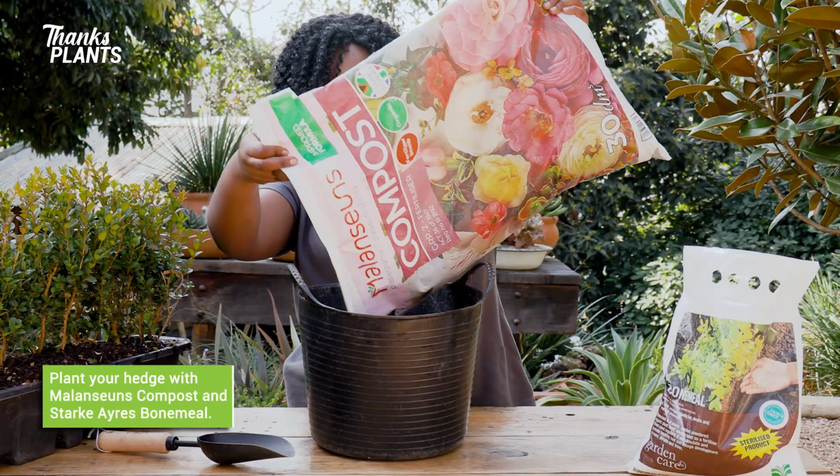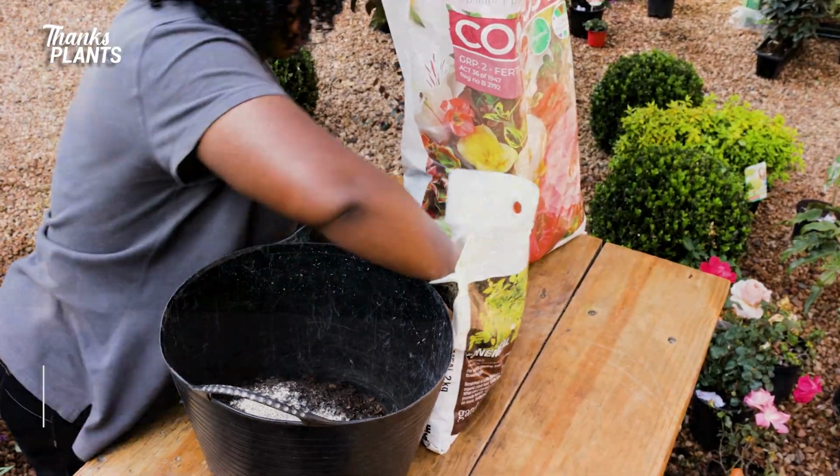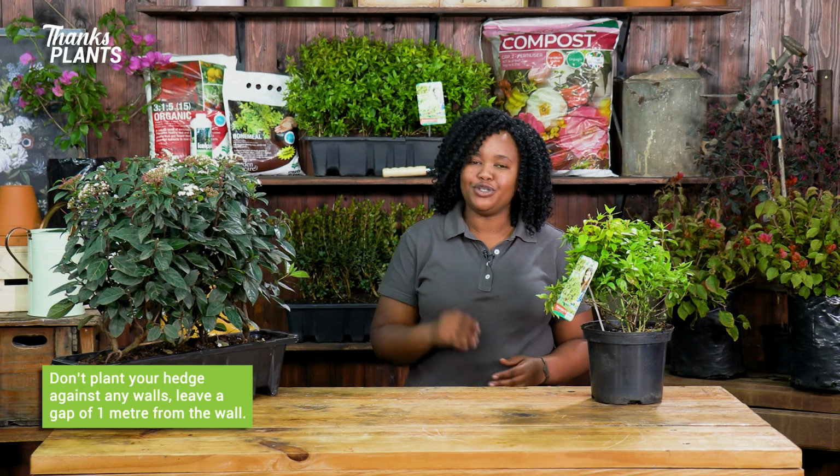Plant your hedge using Melansian's compost and Starkest bone meal to get your roots going, taking care not to plant them up against any walls. A gap of about 1 meter from the wall will do the trick. Now guys, if you want happy neighbors, you need a happy hedge.